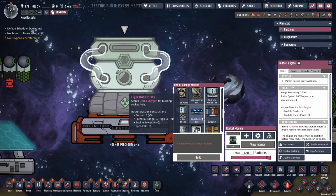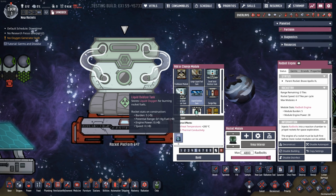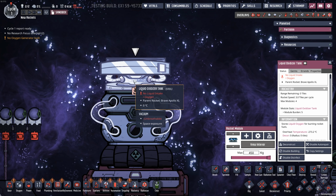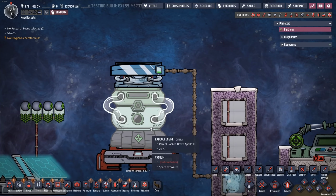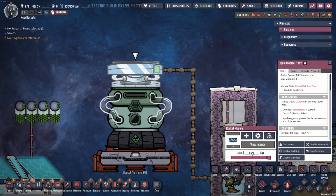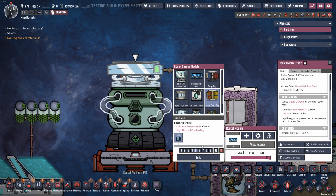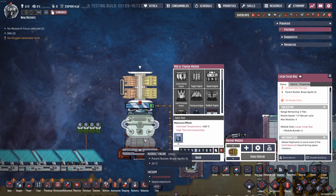So a couple updates ago, they changed the liquid oxidizer tank. It is now this sort of small little pancake thing. This is used for liquid oxygen, so you can see that filling up right now. That can store a total of 450 kilograms of liquid oxygen. Very nice. We also have a large cargo bay now. Boom! Look at that sucker!